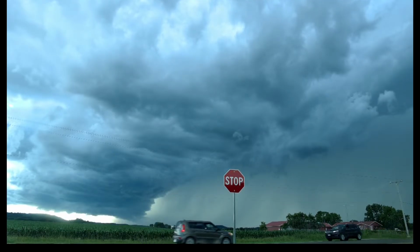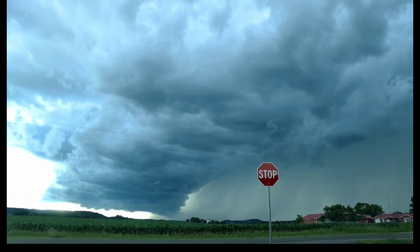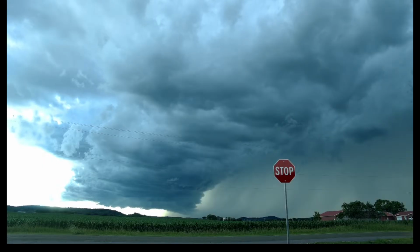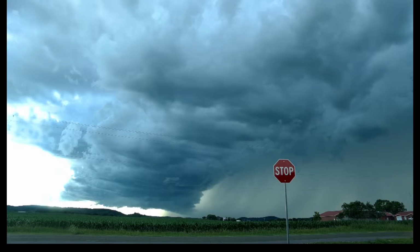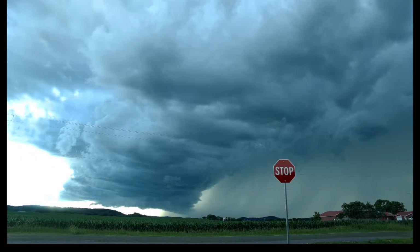While it has a pretty decent looking, well organized base to the storm, like you can kind of see the right edge there and the left edge even too, there's just not enough of the right ingredients to make anything super severe out of this thing. It could have some small hail in it. There could be a couple things, but the SPC doesn't have anything for this area, at least last time I checked. I can look it up again real quick. But yeah, there's no tornado threat, there's no wind, and there's no hail threat for almost anywhere in Wisconsin. So it's just something pretty to look at.